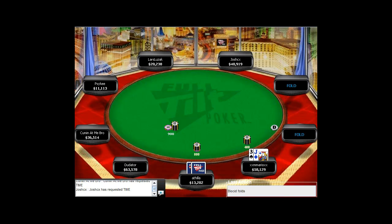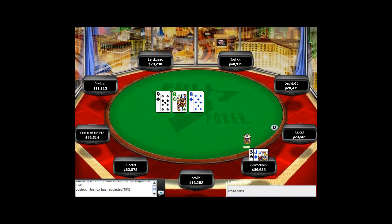We got the Jack 3 off, and this guy has 15 blinds. We got a lot of chips. We could attack him, maybe make it like 18. Or we could limp in, and if he wants to let us see a free flop, that's perfectly fine. Take a stab, and he mucks.